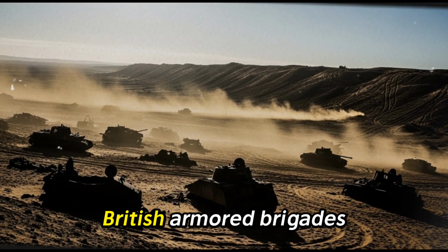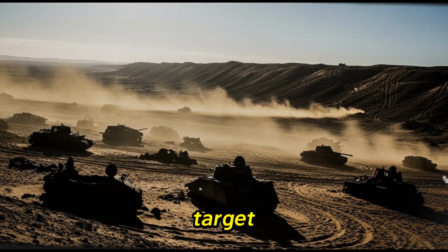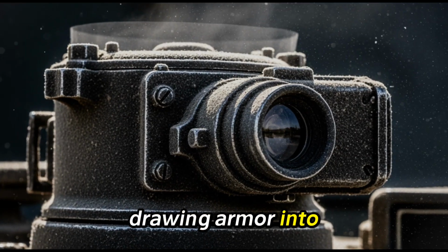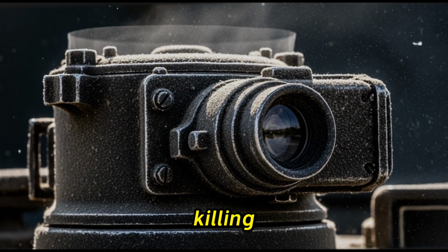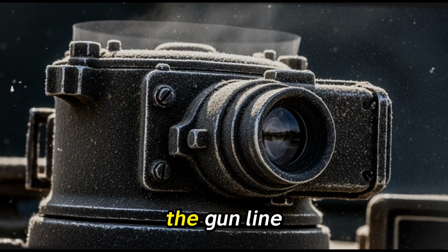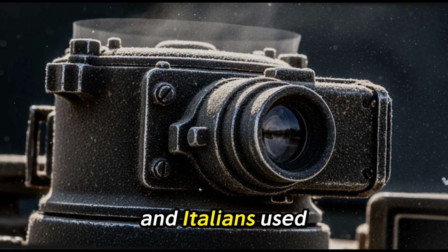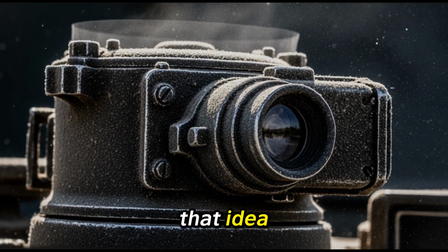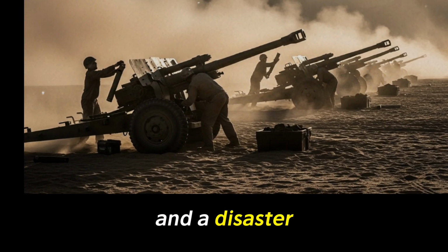The early fighting around places like Sidi Rezegh and the airfields near Tobruk became a confusing, exhausting series of collisions. British armored brigades hunted German tanks as if they were the decisive target. The Afrika Korps often let those hunts happen, drawing armor into fields of fire where anti-tank guns and artillery could do the killing. In the Western Desert, the gun line could be more dangerous than the tank line, and the Germans and Italians used that logic relentlessly.